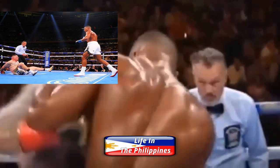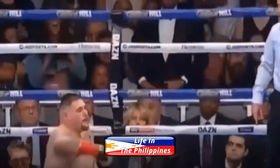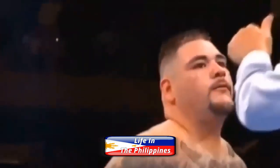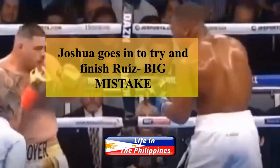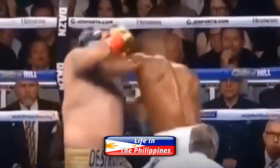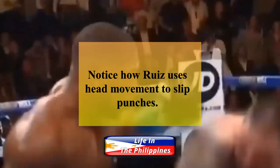Ruiz mixes it up, good uppercut and a hook, puts Ruiz down. Wow, that was fast from Joshua. More than 2 minutes to go in this round. Anthony Joshua is a composed and ferocious finisher. Watch this. 21 knockouts in 21 wins for Anthony Joshua. The champ with the right hand. Ruiz is staggered at an uppercut, trying to hold on, strafing right.